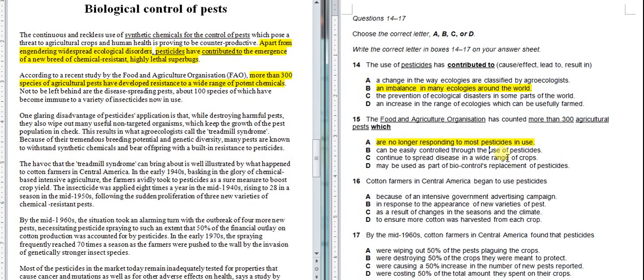And you'll notice I talked earlier about the balance of difficulty. Notice here we had contributed to. It was made difficult by this grammatical kind of turn of phrase here. So this was not the match, but this was the match, right? That's how they made this one difficult. In 15, again, we've got more than 300 agricultural pests. Here, more than 300 agricultural pests. Very clear and obvious paraphrase, or not even paraphrase. Keyword matching is so easy here.